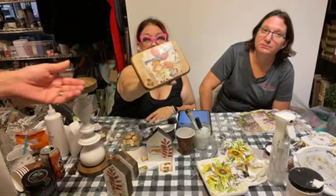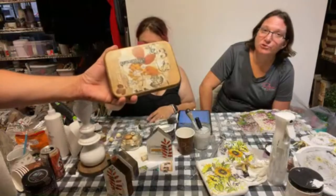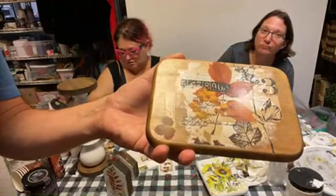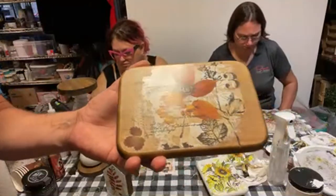Can you see that when it's dried, the shiny decoupage medium as a top coat creates a nice sort of satiny finish? I don't know if we can see that. We can, actually, on the TV. You can kind of see it if I hold it like that. It catches the light and it's got that shine to it.